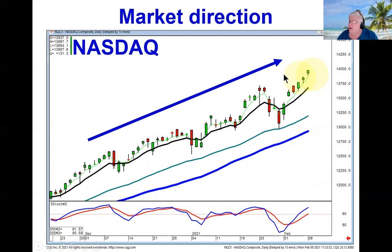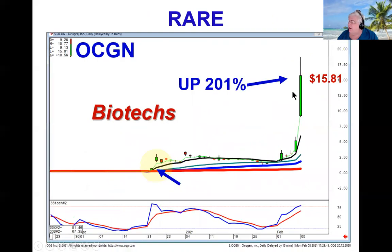Knowing the direction of the market allows us to take advantage of price moves that are going to be getting much more investor confidence because there's no selling fears out there in this market right now. We're using OCGN. We discovered this one and started buying at 73 cents. Today it closed at 15.81. It was up 201% from Friday's close to today's close. Now, this doesn't say we're in these type of trades all the time. However, having the candlestick chart setups, or the scanning for the strong patterns, allows us to be in these type of trades with a high degree of probability.